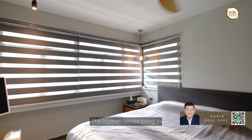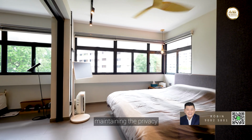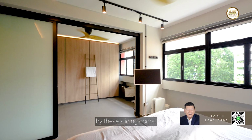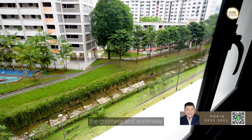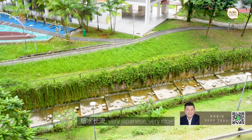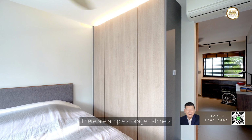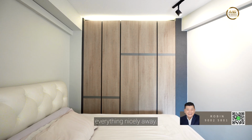The Korean blinds bring in just the right amount of light while maintaining the privacy of the master bedroom. The master bedroom and the second bedroom are divided by these sliding doors. Both bedrooms face the greenery and waterway filled with aesthetic stone, 细水长流, very Japanese, very nice. There are ample storage cabinets in this beautiful home. You are able to tuck everything nicely away.